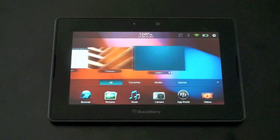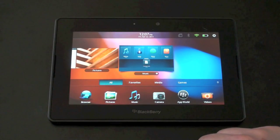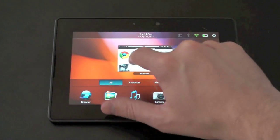If I wanted to open up the music application, for example, things open with relative ease. And you can have a lot of applications open and still have that speed, which is quite impressive considering this is a true implementation of multitasking. I love swiping things off like that.